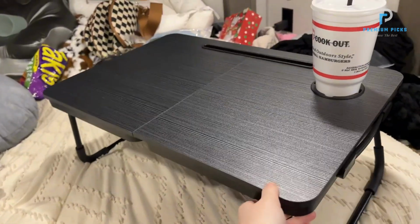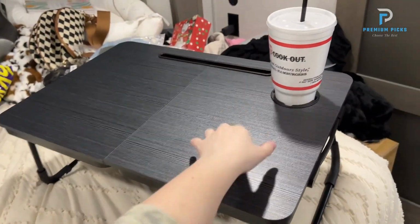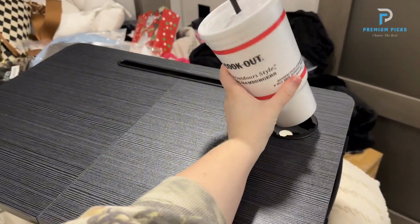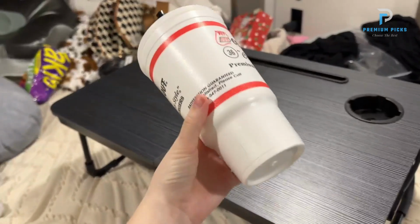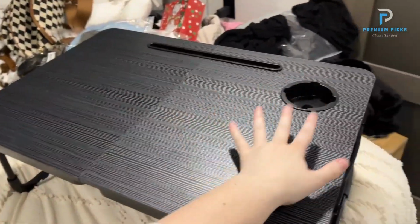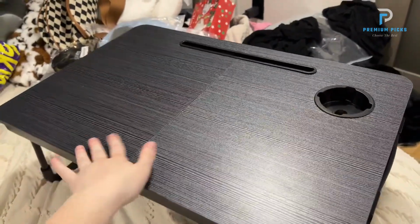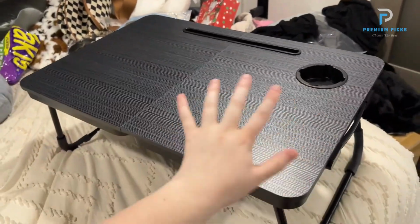The foldable legs are one of its most convenient features. With a quick motion, the legs collapse flat, allowing the desk to be easily stored under a bed, beside a couch, or even carried while traveling. Despite its lightweight design, the desk feels stable thanks to its sturdy construction and balanced leg structure.